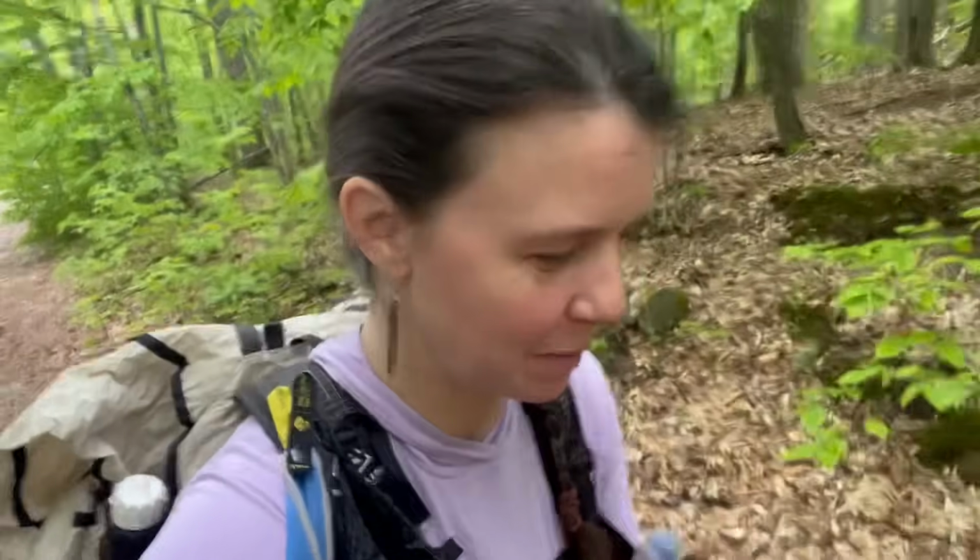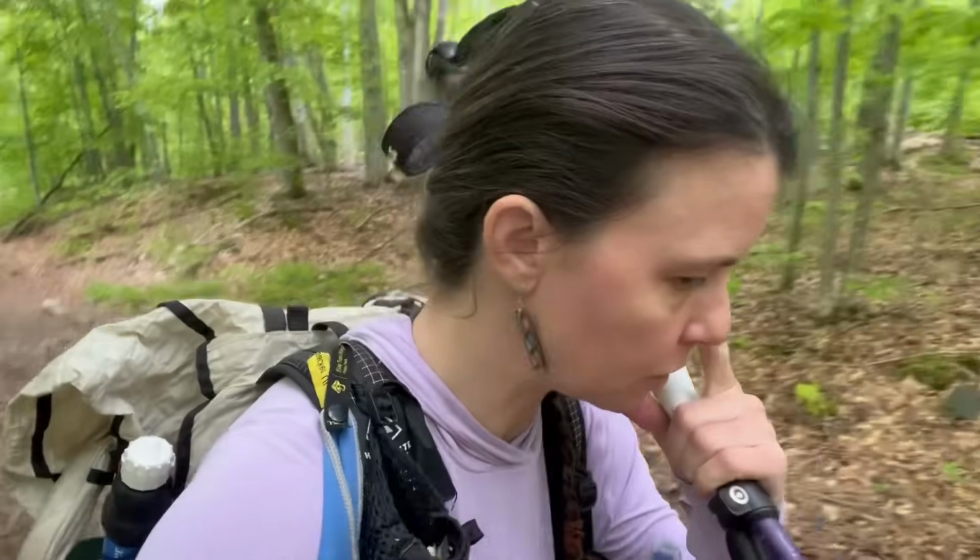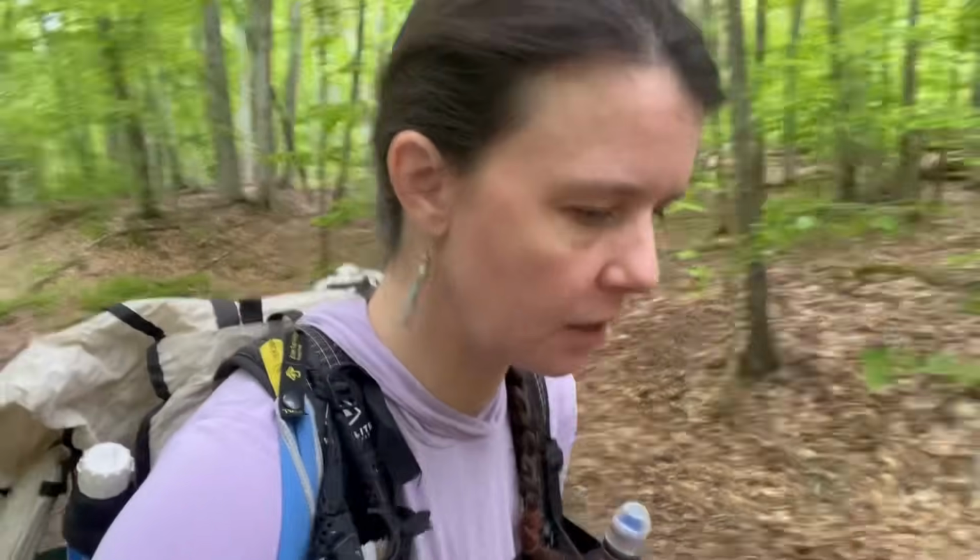Good morning, everybody. It's me again, and I am here hiking another 4,000 footer. Today is Mount Waumbek. I hope I say that correctly. It is the third last mountain on the 4,000 footer list. I think it's around 4,006, if I'm not wrong, feet of elevation.